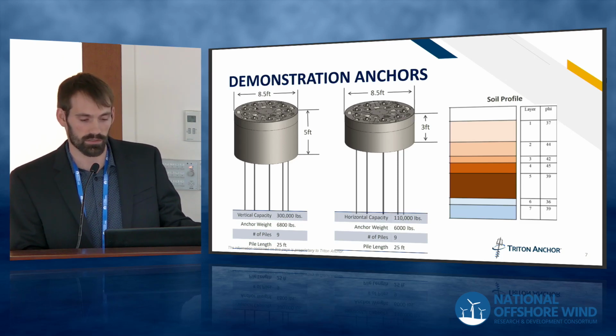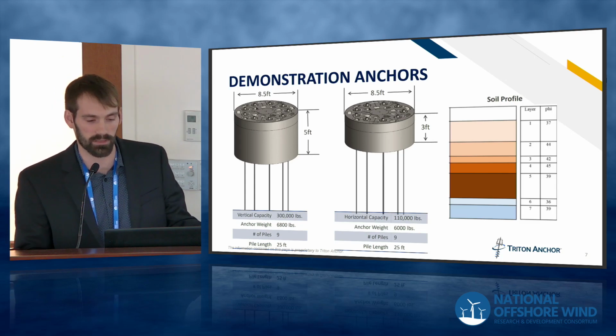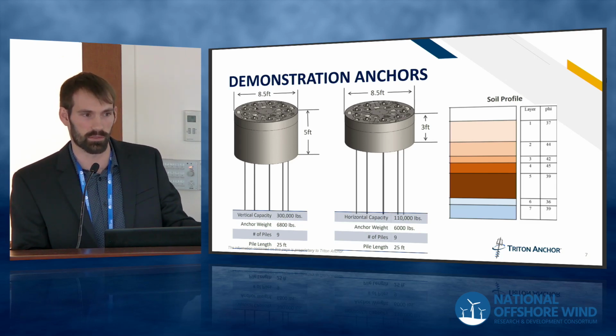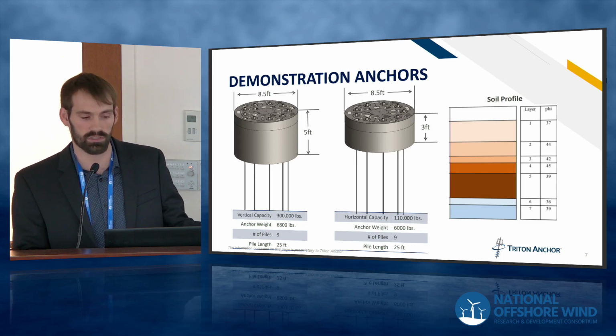These are the sizes of the anchors. What we did is we tried to make the biggest anchors that we could given road limits. So we went with 8.5 feet. Up in the Northeast, 8.5 feet is the limit that you can truck without extra permitting. So we went with 8.5 feet as our diameter. And then we did 2 different lengths of caisson, 5 feet and 3 feet. And then ultimately we decided to do 9 piles. This provided us some interesting non-symmetrical anchors, which helped in some finite element modeling.